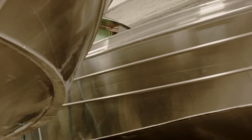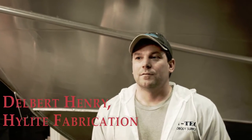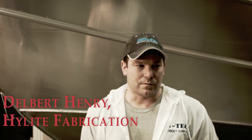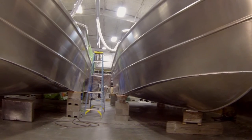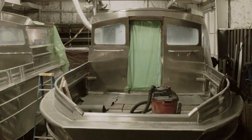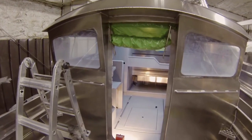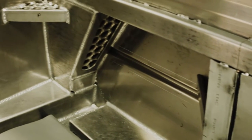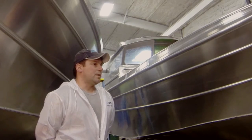For Henry, laying the keels of the Miss Lynn and the Exit Strategy marked the culmination of a lifelong ambition. Well, I've been fabricating since I was a kid, and so I moved up to Alaska and went to work in Soldotna for a while. Delbert Henry and his wife Shauna left Alaska for 6 years while she completed school to become a veterinarian.